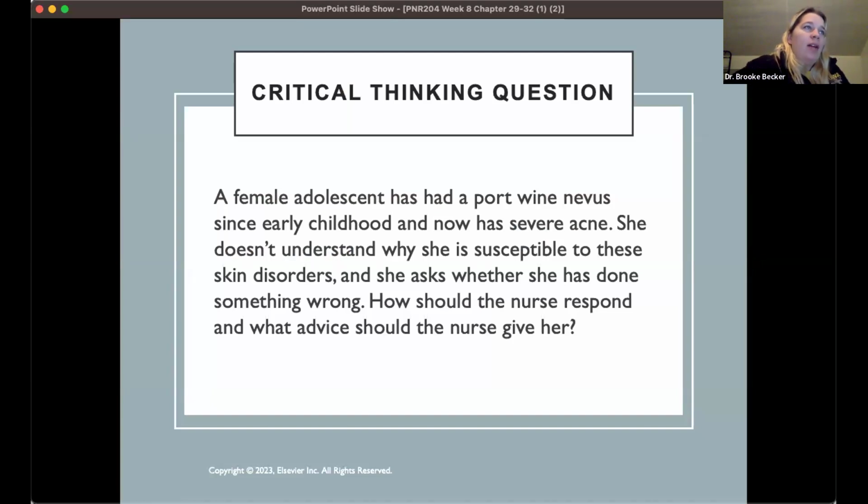Okay, so a female adolescent with port wine stain nevus since early childhood now has severe acne. She doesn't understand why she's susceptible to these skin disorders, and she asks whether she has done something wrong. How would you respond, and what advice would you give her? Explain to her, is this a genetic skin disorder? And if it is, explain to her it's something that she's born with, right? Well, congenital, mhm.